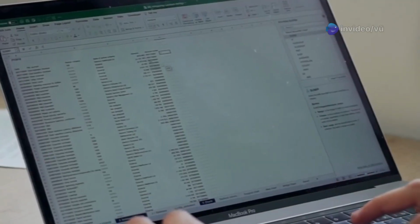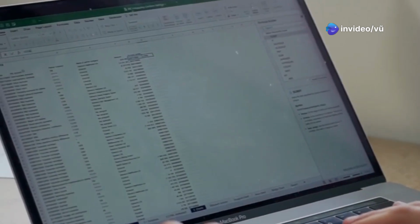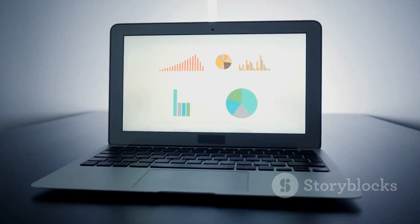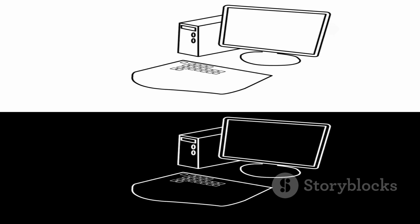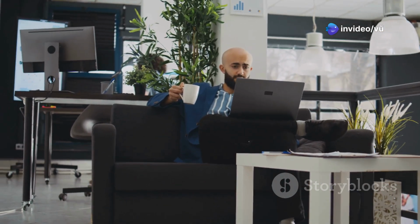Now, if you're into data analysis, you need to know about Google Sheets AI features. Google Sheets now has built-in AI that helps you analyze data, create charts, and even predict trends. Just ask questions in plain English, and Sheets will give you insights that usually take hours to uncover. This is a game changer for anyone dealing with data regularly.